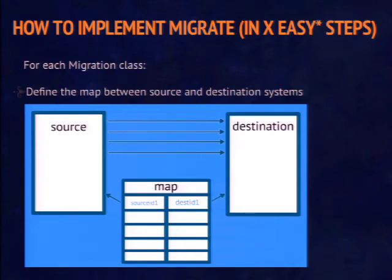Okay? And because we've got this map, that means that we can actually run migrate multiple times without migrating the same content unless it's changed. It means that we can accurately map how far along a migrate we are, and we can batch it effectively as well.